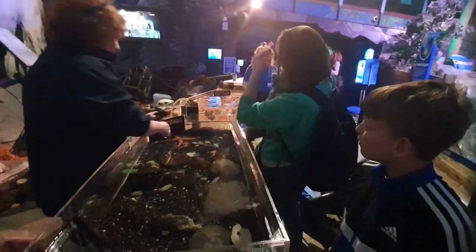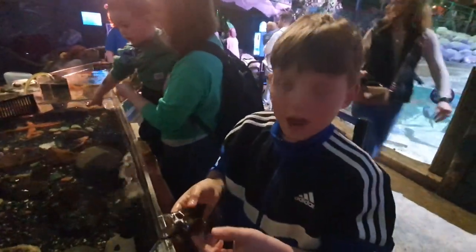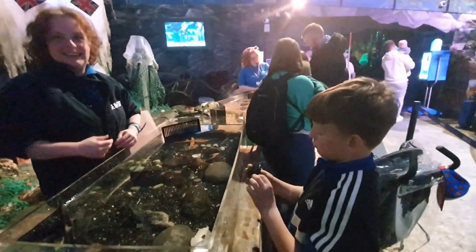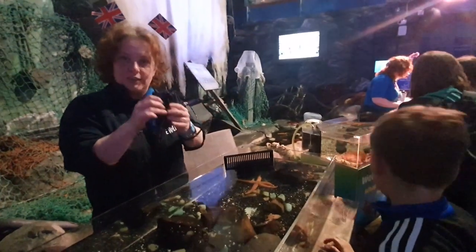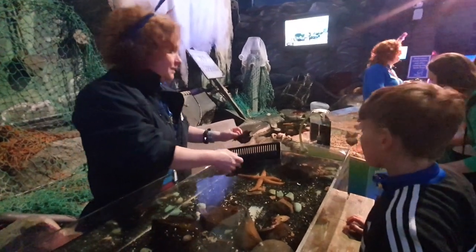Wow. What is it, Lewis? An empty shark egg. An empty shark egg. Wow. Look at that other starfish there. Thank you guys, washing hands at the front. Yeah. So we have a skate section. All the skates are born out of these. They're mermaid's purses. Okay. Wow.